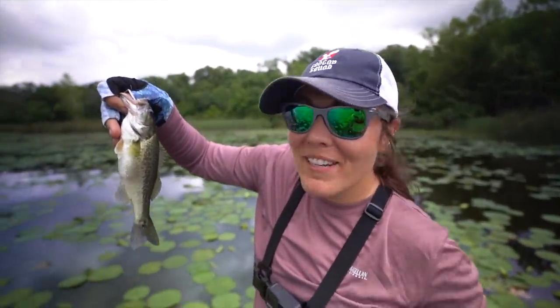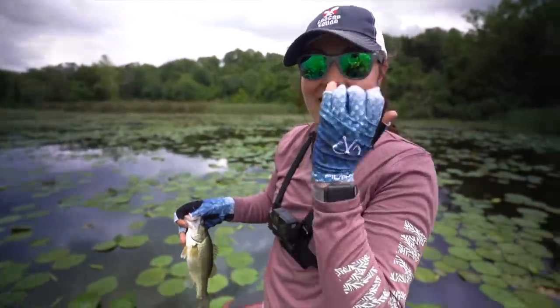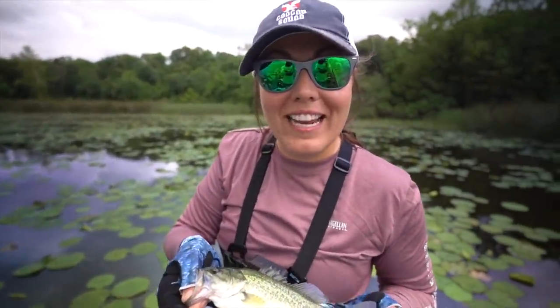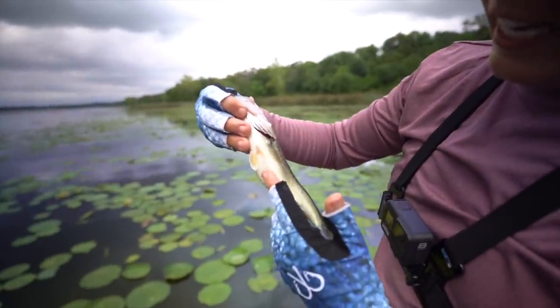I might have to even just put him in the live well. We do need to test out the live well. No kidding. If we had a fish tank, we'd take him back home. Look how fat he is, though. He's fat. Look, he's eating up in there.